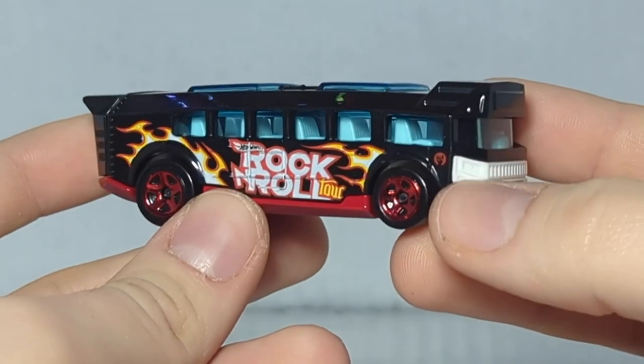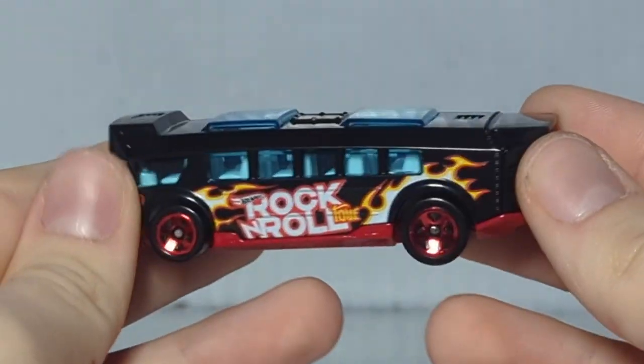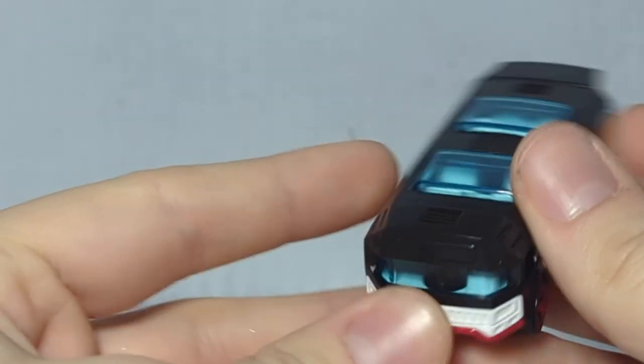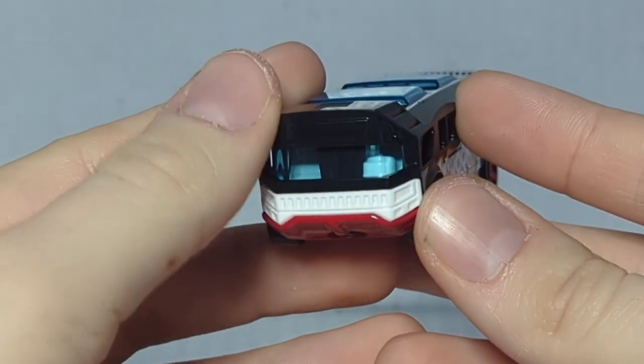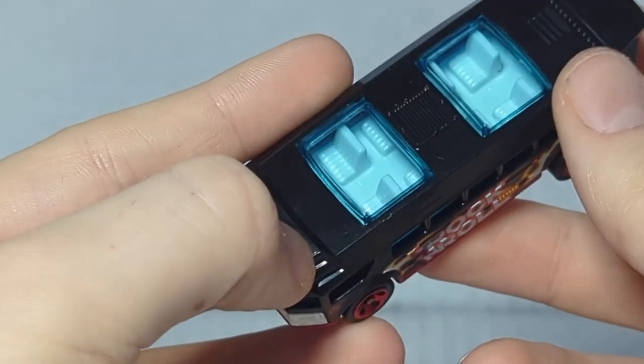There's also a little stamp on the front here, which is the shocker hand symbol, if you know what I mean. You probably couldn't see that, but this side is exactly the same, but mirrored, pretty much all of it. Front end, you got the grille, the headlights, kind of almost like a futuristic style bus. Got the reader board up top.